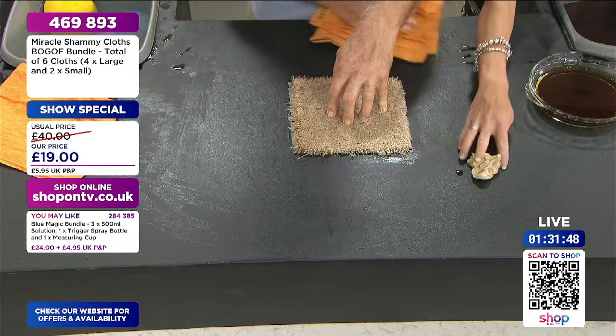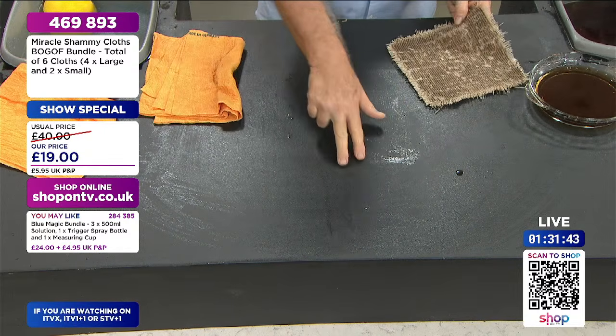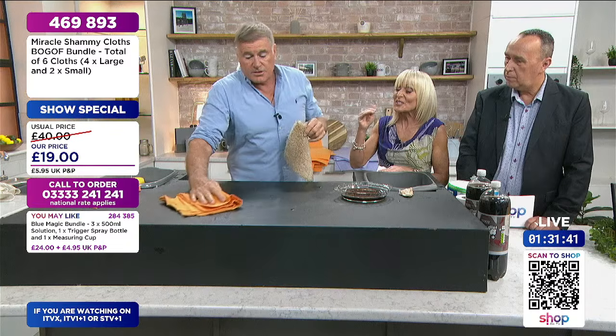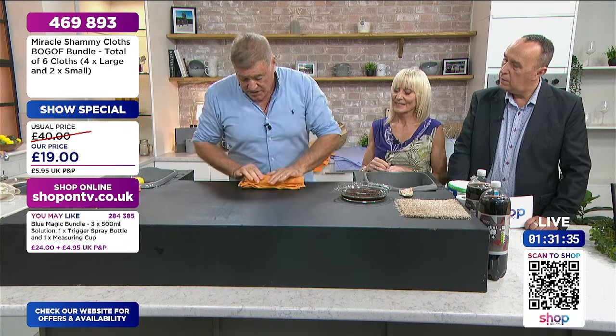I'm going to get rid of that bit of tissue. Yes, that's bad aesthetics. Look at that. Oh my word! Bone dry. Because that was soaking. Soaking wet underneath. Use it just once for a spill like that, and hopefully you'll never have to. It'll pay for itself, right? You'll bless the day it comes through the front door.